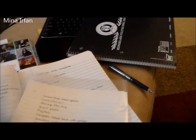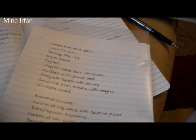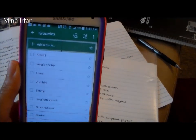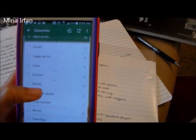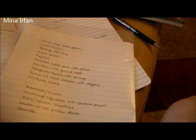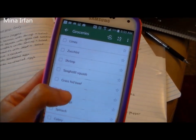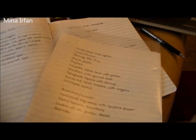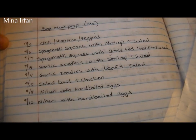And what I do is then I look in my pantry and my refrigerator and see what am I missing. So from that I go ahead and make my grocery list. So as you can see, these are the things that I would need to create these meals, and that makes it a lot easier when we're at the store to go ahead and pick up everything that we need to be able to create those meals. So this is what a typical meal prep schedule looks like.